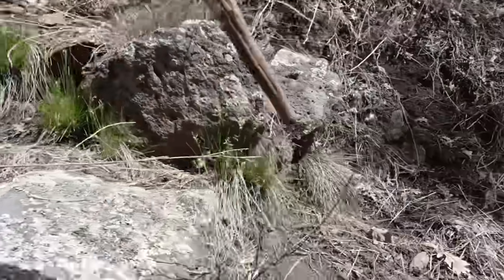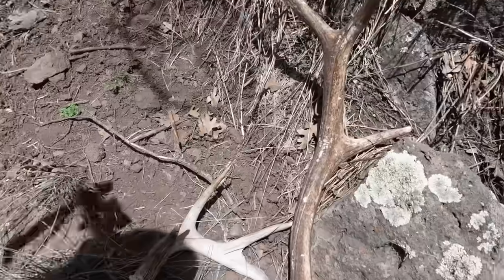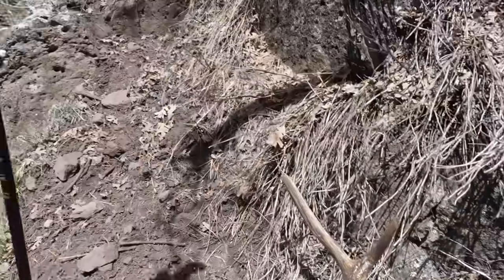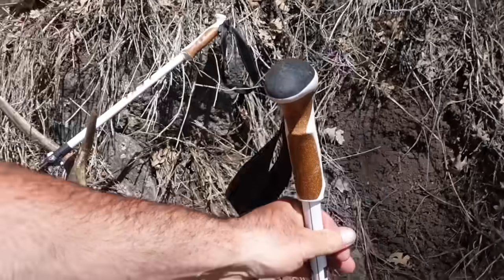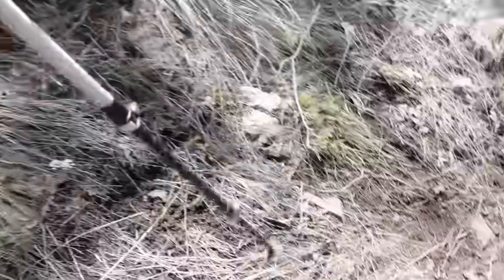Yeah, it's a hard white. Let's go. Come back to these two. I'm gonna take one of these sticks, because that way I have one I can use the other to pick up my big brown. Let's go.